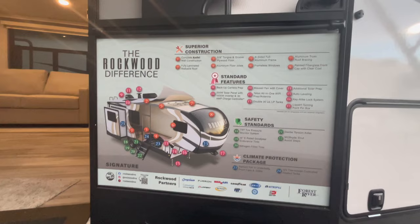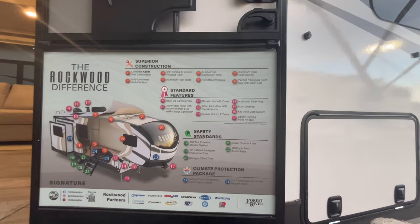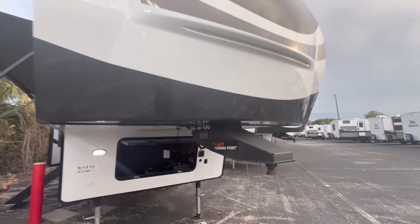You've got Azdel on the inside and the outside of the wall. It's a fully laminated walkable roof, 5/8 tongue and groove plywood floors, six-sided full aluminum frame, frameless windows, aluminum truss roof bracing, painted fiberglass front cap with the clear coat. Let's go check that out real quick. And you've got your Curt turning point pin box here. Check this out. Great for short bed trucks. Also, that is painted. See, you learn something new every night, Gabby, don't ya?